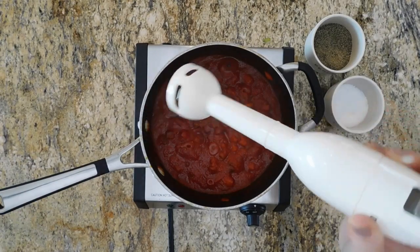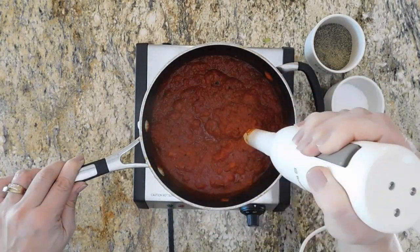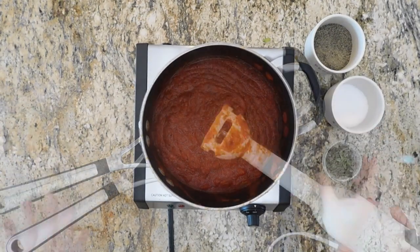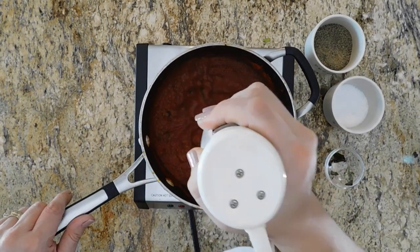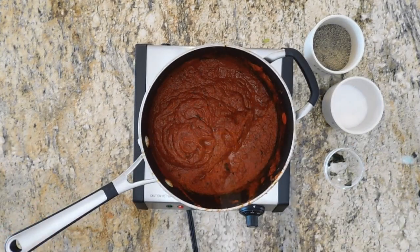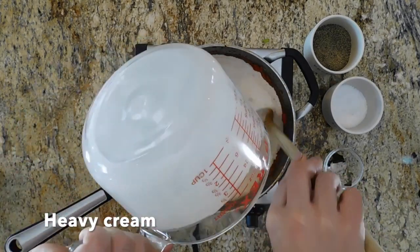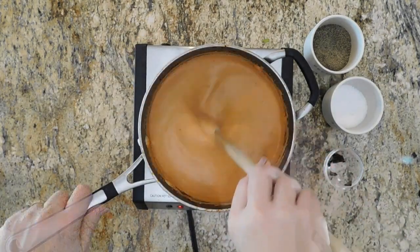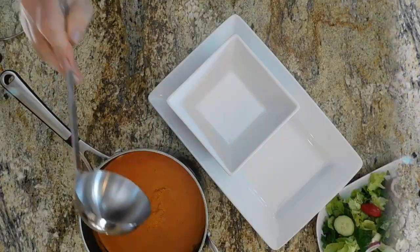When it's all nice and thick, you need to puree the soup. You can use an immersion blender, or if you don't have one, a regular blender will do. When creamy, add the basil and give it one last blend. The last step is to add in heavy cream. Stir well until it's all creamy and smooth, and your soup is done.